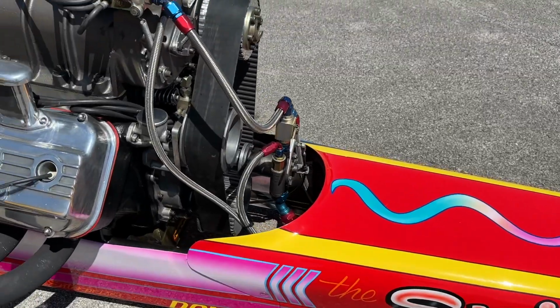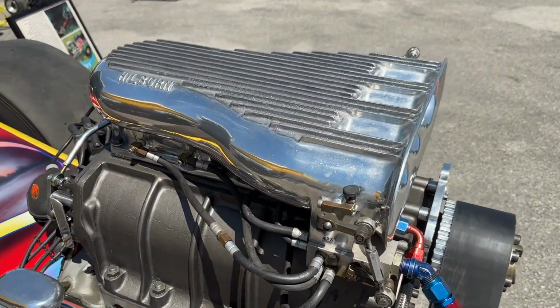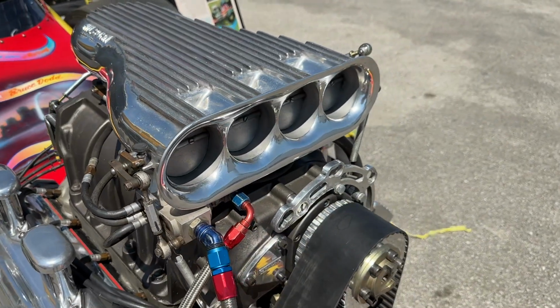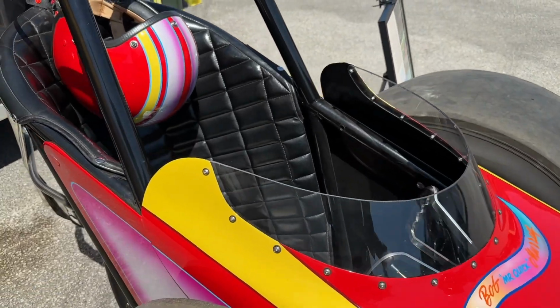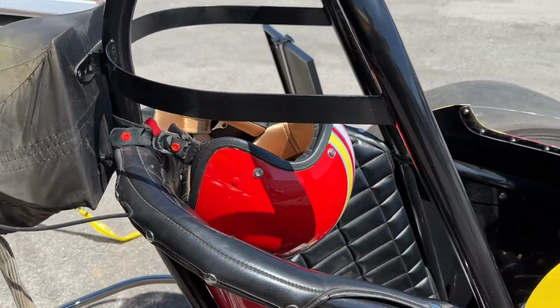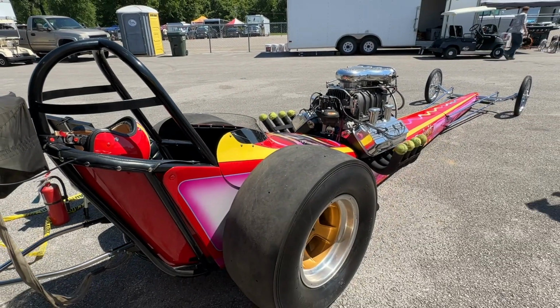It's got a big 4-hole Hilborn setup on top of the blower. Lots of good pieces here on this Hemi combination, and you can just see lots and lots of great details on this car. A little bit of upholstery work, parachute on the back, period correct tires and wheels on the back. Perfect setup on this car.